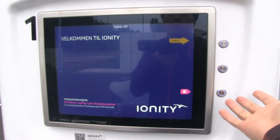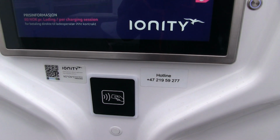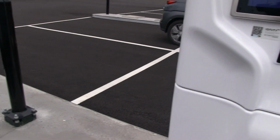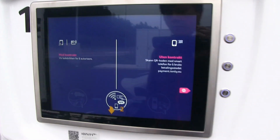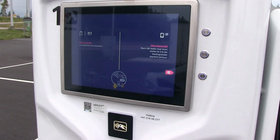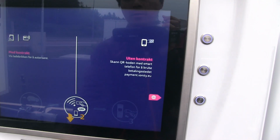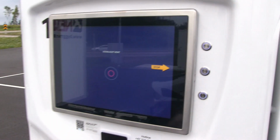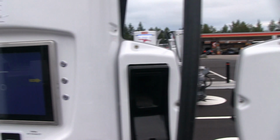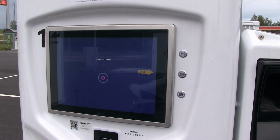So what you can do now is call Ionity, call the hotline here, and ask them to restart the charging session. I will just start it again, just for the show. Fortunately, Tritium, the manufacturer of this charger, knows about this bug and is working on a workaround. Supposedly it happens with other cars too, not only the Model 3. It happens even with a Kona. We have a Kona behind us there. So let's see now.